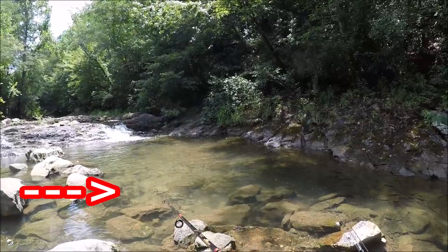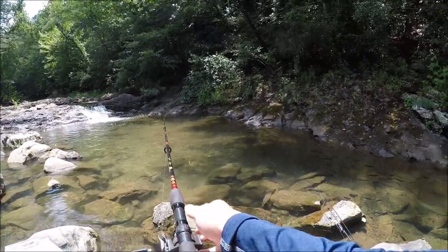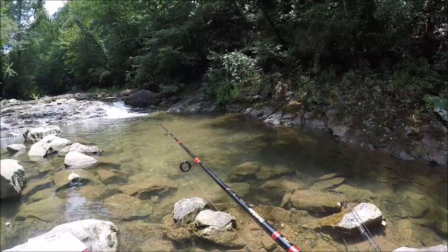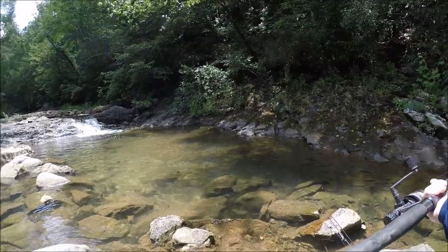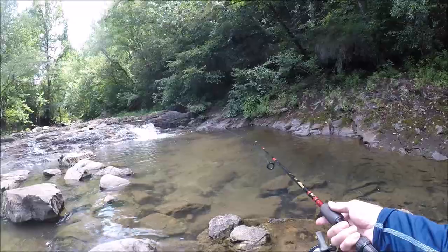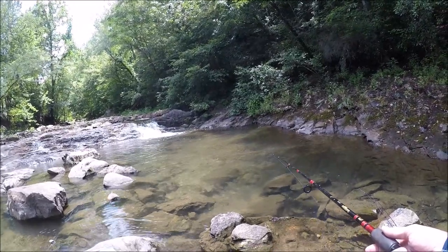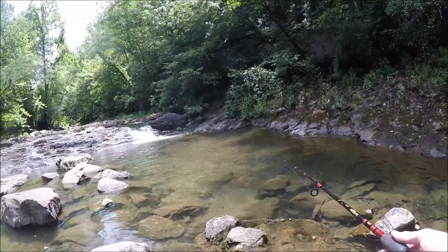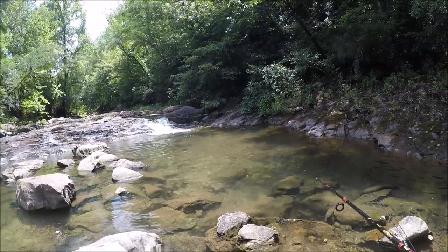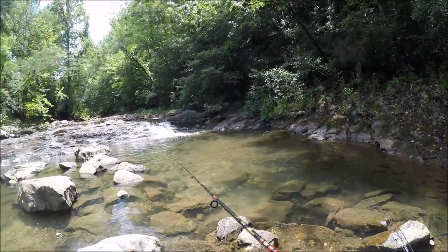Oh, look at that copperhead. Crap. Right here in front of me. That's not what you want to see. He's little, but they bite big. And actually, he's right now in the rocks where I was going to walk to try to go to that next pool, but I guess I will go back from whence I came.